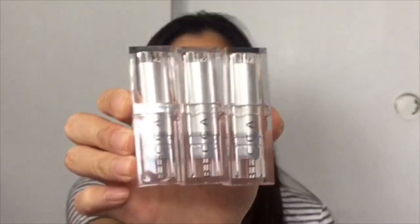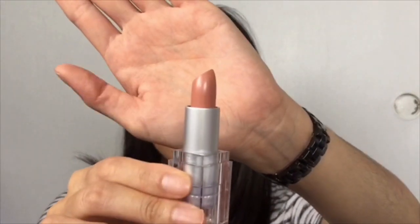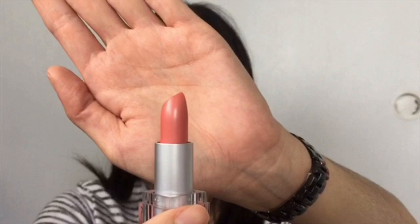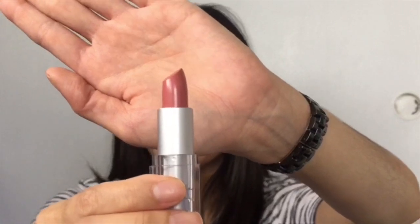So they all have this clear packaging, and it's nice that you can actually see the color from the top of the cap. So from lightest to darkest, here is Cafe Au Lait, kind of a nude shade. This is Ginger Vanilla, maybe more of a peachy color. And here's Almond Fraise. Definitely looks like a My Lips But Better color.